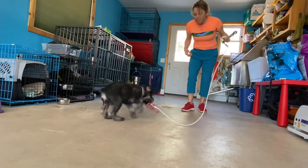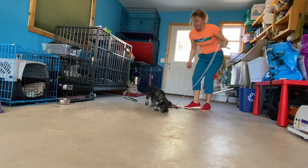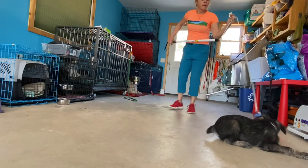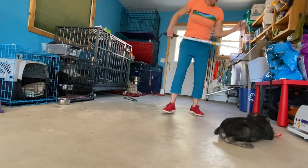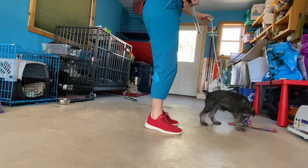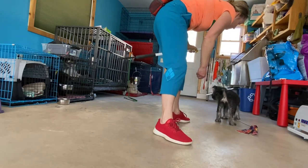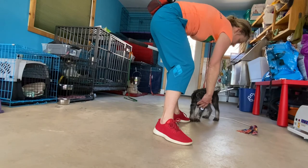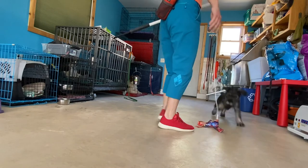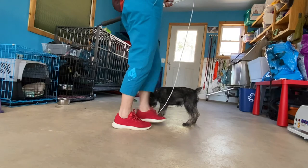Kasia, drop. Wave the food. She did let it go. Get that, good girl. Oh yeah, eat it. Eat it first. Good girl. Drop. Drop. Not super well timed there. Nope. Follow up that marker with a reinforcement.